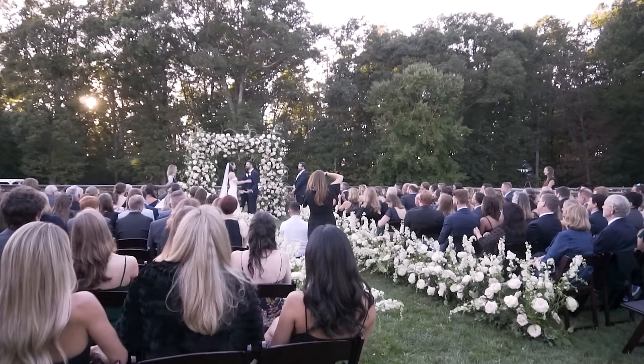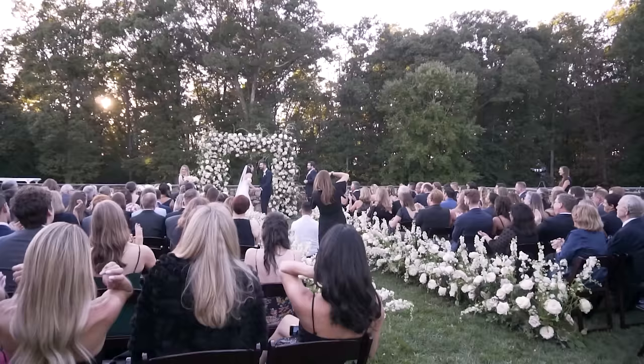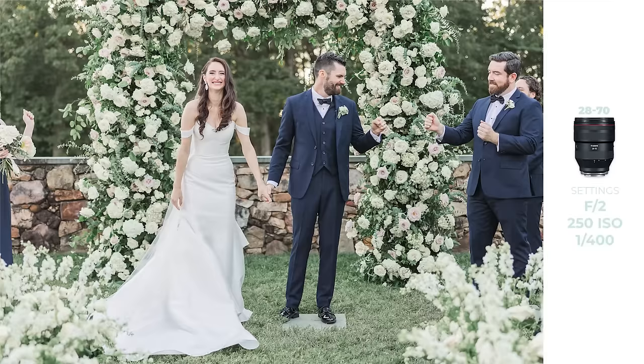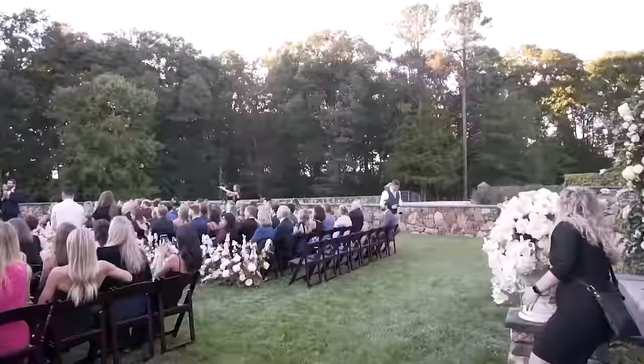Okay, they're kissing. You can even tell a little bit in the coloring here. It's getting pretty dark. So what is important next is to pay attention to how we handle sunset portraits. We basically take them out of the ceremony while everyone else is gathering family, and we immediately try to capture a little bit of glow. And I think we did this exceptionally well.